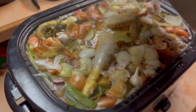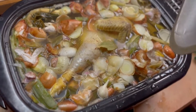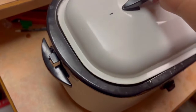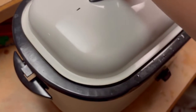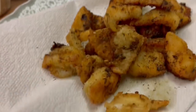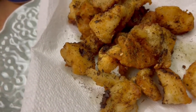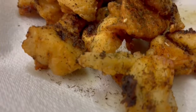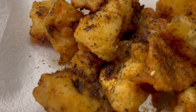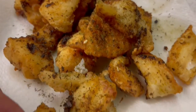We're checking on our bone broth, or our chicken stock, sorry. And it was starting to simmer really well. Got all kinds of things going on in there. I will be pulling the meat off the bone and letting that cook some more in the morning. And yeah, so I just added a little bit more dill to the fish as it was being absorbed of all the grease on the paper towel, and it was actually really tasty.